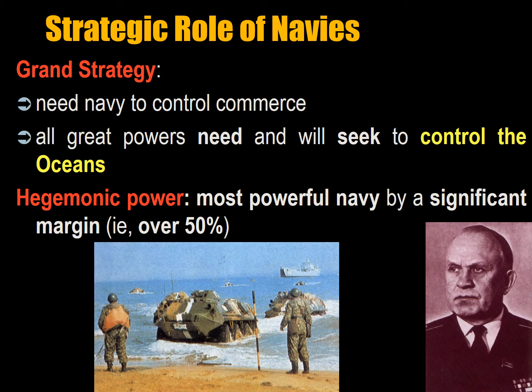So in terms of grand strategy, a navy is needed to control commerce. All great powers need and will seek to control the oceans to facilitate the movement of their merchant ships, which are a significant component of the economic health of the great powers. Historically, the hegemonic power, the largest single commercial power, usually had the most powerful navy by a significant margin, meaning by over 50%. That role is filled today by the U.S. Navy, which still has a significant margin of advantage because of its large number of aircraft carriers.